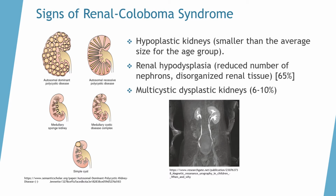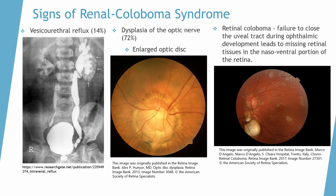of renal coloboma syndrome. Other signs of renal coloboma syndrome include vesicoureteral reflux, as the post-renal passageway for urine is blocked.